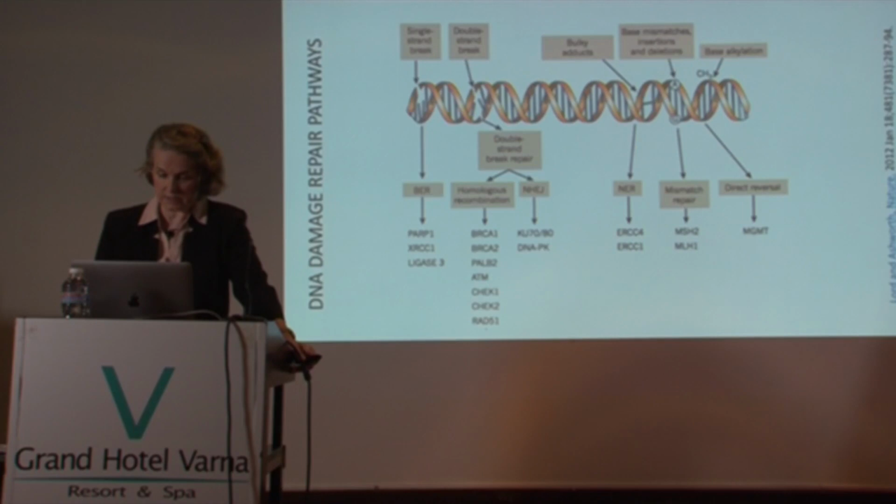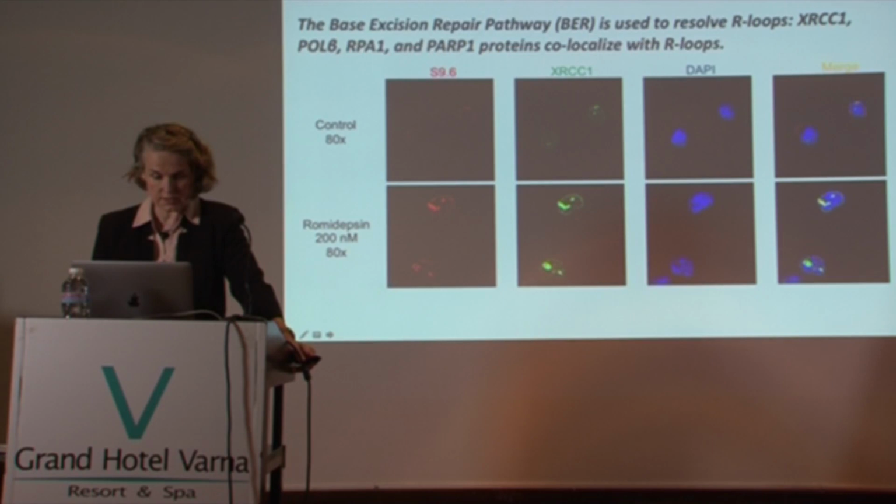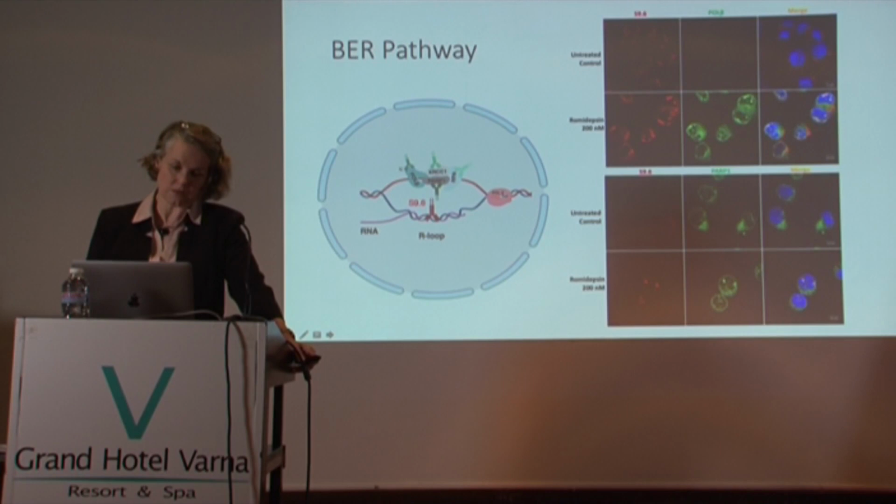So it made sense. So we went to look and see whether any of the base excision repair proteins could be detected co-localizing with the R-loops. And indeed, we were able to find XRCC, as you can see here, and the co-localization here. And then pol beta, which is known to also be involved in repair of the single-strand breaks. And you can see that co-localizing here. And then this is PARP1, also known to be involved. So there, you can see those two little co-localized ones. So in all, we have demonstrated that these proteins known to be involved in the BER pathway and involved in R-loops resolution can be detected in our cells after romidepsin.